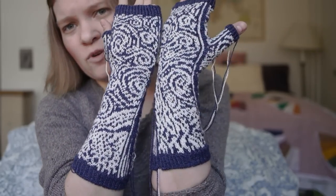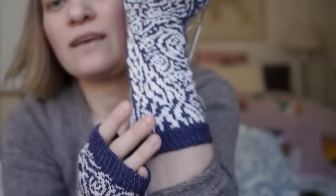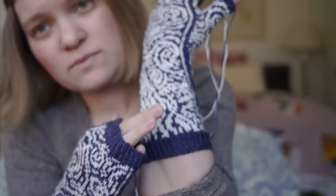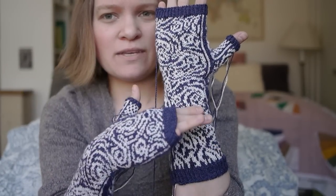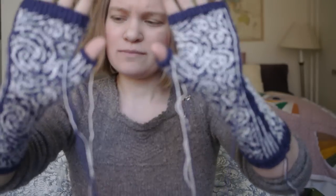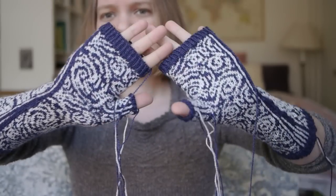On this side, this one has the church from the painting, and this one has, I don't even know what those are supposed to be, flames. Clearly Van Gogh is not my favorite artist. And then all I did to make it longer is I repeated some of the swirls up here. And then the palms I think are the same. They're close to the same.